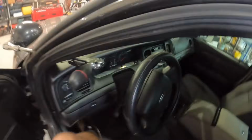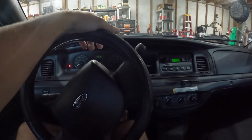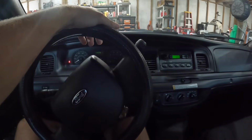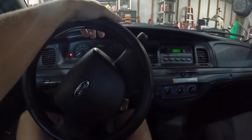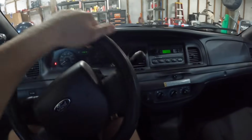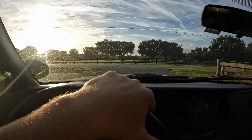All right, let's take this thing for a quick drive. Make sure we did this right. Yeah, they're firm now. They're getting there. All right, let's go. Well, so far so good. Coming out the driveway, no issues.